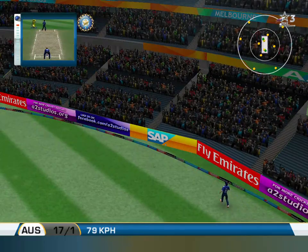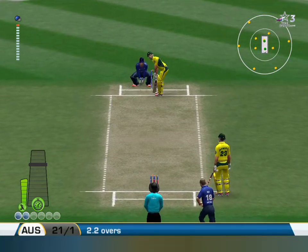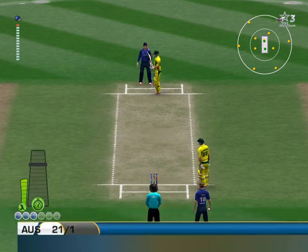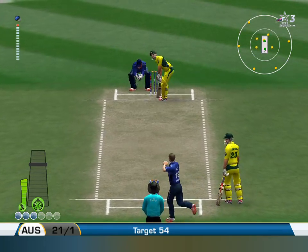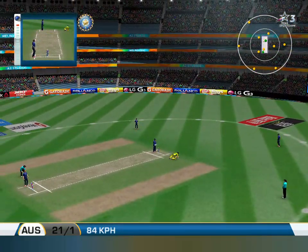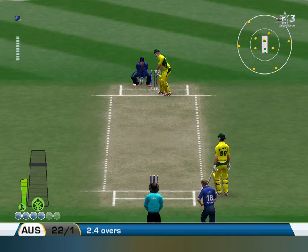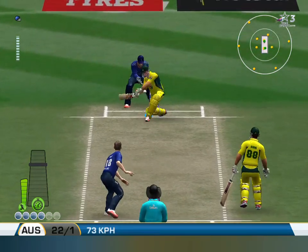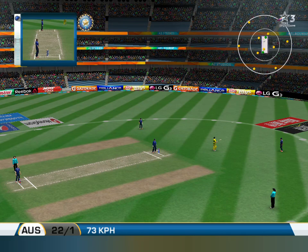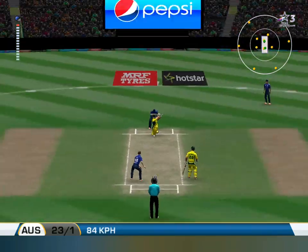Great shot, that's four all the way. Lovely shot, lovely shot. It raced to the fence for four. Burns facing. Tried the arm ball there. Played into the gap. Just one there. Oh, that's close.